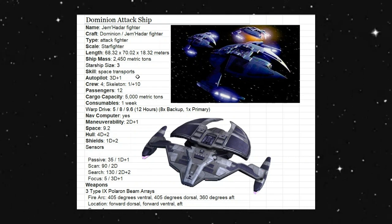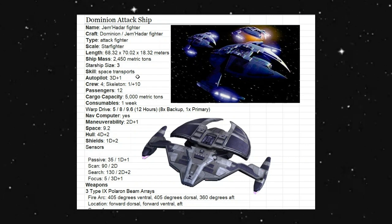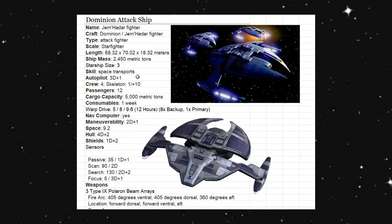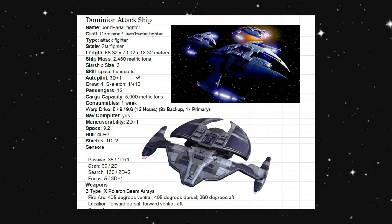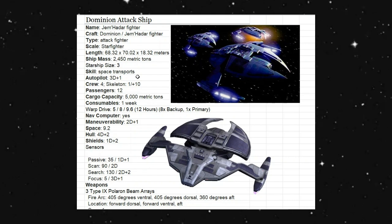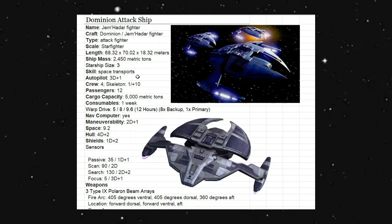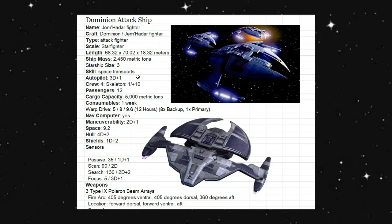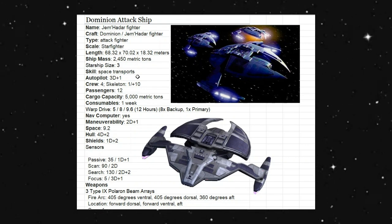So this is a Dominion slash Jem'Hadar fighter. This is an attack fighter at starfighter scale. Again, that puts it on par with our Capac, Capac, and our runabouts that we see from the Federation. So having the smaller ships all interacting with each other keeps everything kind of on par.